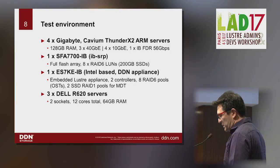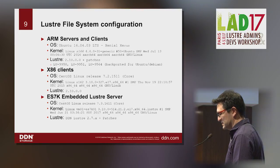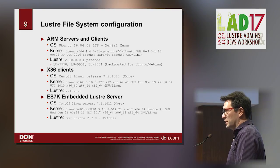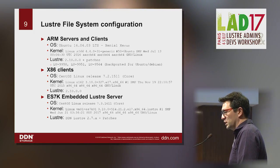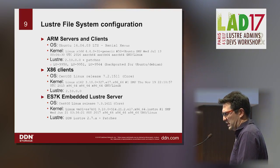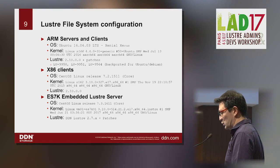So this is just a test environment, just an explanation of what we have. I just mention it again, just for the records. What we're running, by the way, on a Lustre server on an ARM, we ran Ubuntu, because the latest Red Hat version is still not in GA, it's still a beta release, so Ubuntu seems to be the GA. So we have a little bit better packaging system running on that. But on the x86 clients that we use for comparison reasons, we use CentOS 7.2, and on the embedded 7K running Lustre 7 x86, we used CentOS 7.3 as well.